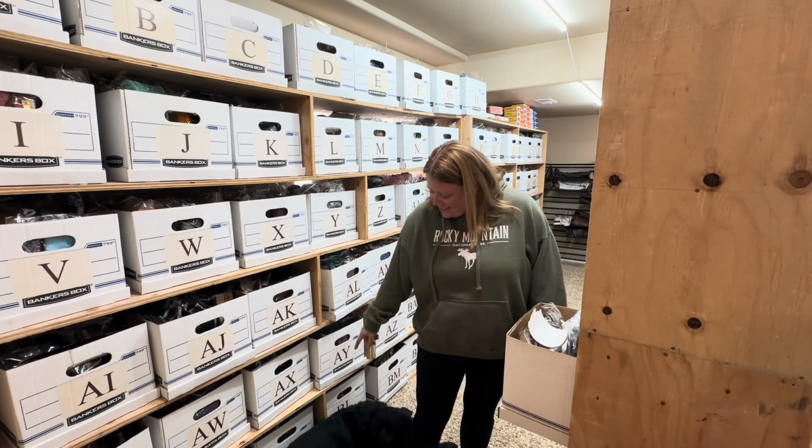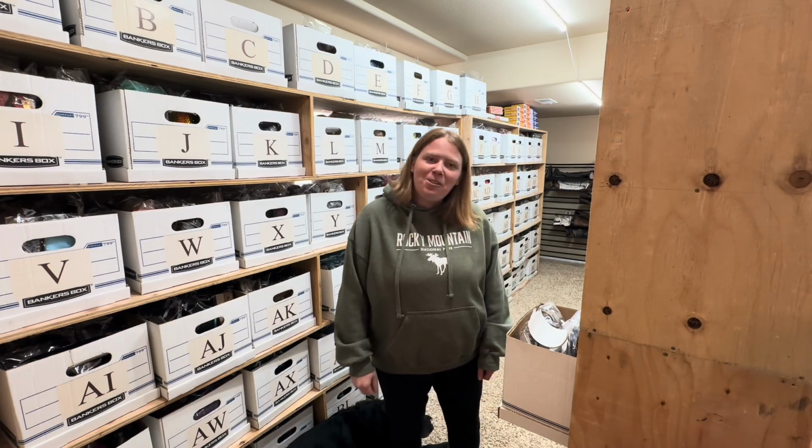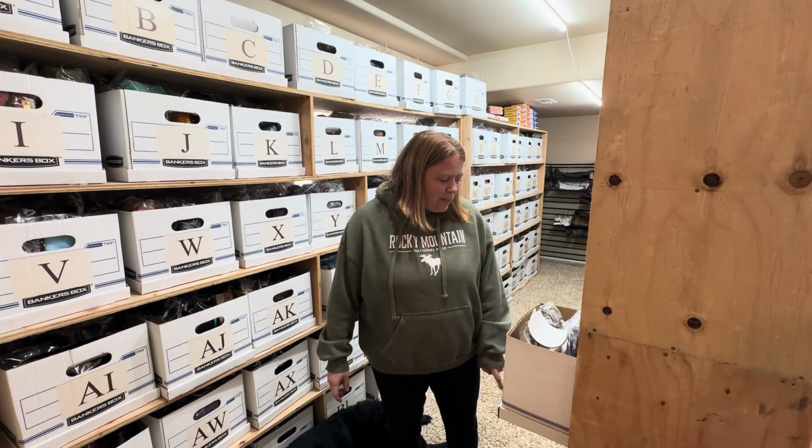All right, I don't know if you guys can see him, but Reese is right here. He decided to join me. Okay, we're looking in AQ.